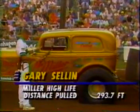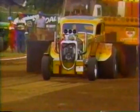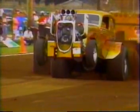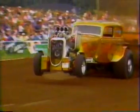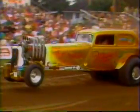693 feet. Not close to the lead, but I got to tell you, Roger Simon, if we can get a word with you right there, what about that particular pull here out of the Ford? Oh, he was doing good till about 250 foot, and I don't know if it was a bad spot. The motor went upstairs and everything. He just lost traction about 250. I don't know if he didn't have enough gear in it or what, but too much power the way it looks to me.